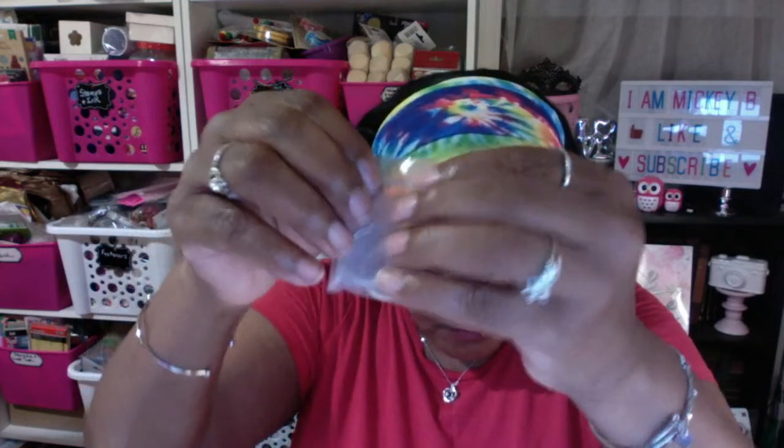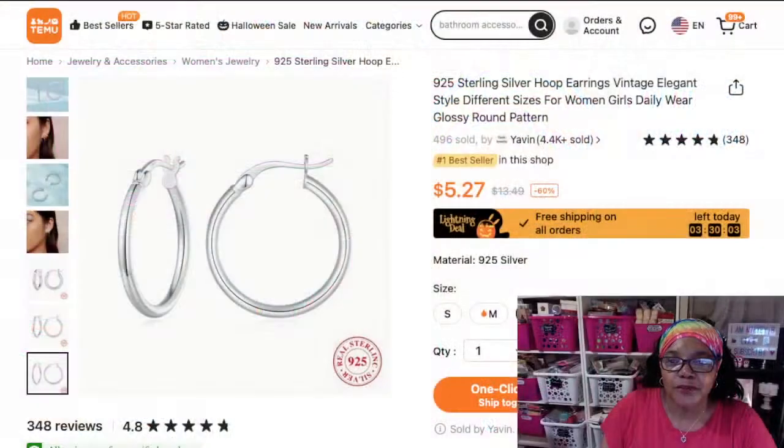Oh, and then they folded this one like that. And then they put the other than these two here. So they each came in their own Ziploc bag and then put them together like this. So yeah, I think these two pairs of earrings that I have in this haul are definitely going to work out for me, because like I said, I'm trying to step up a little in what I'm choosing, because when you go with the cheap stuff, you're going to get cheap results.